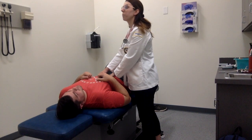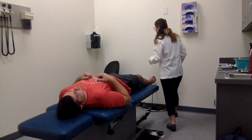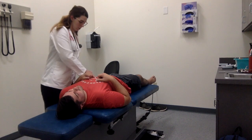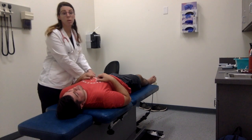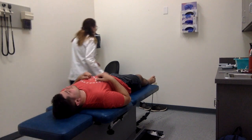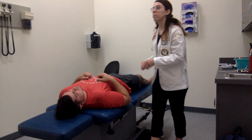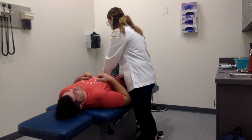And then we're going to go on the left costal margin, and then we're going to palpate the spleen. The spleen should be non-palpable. The spleen is not palpable, indicating that there is no splenomegaly. And now we're going to test for the inguinal lymph nodes to see if those are tender.